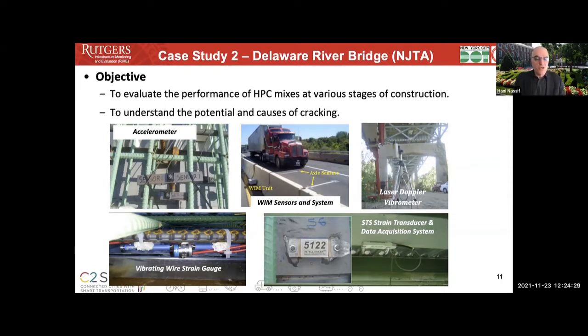And they were observing that there were a lot of cracks. After they cured the concrete for 14 days, they removed the covers, and they found out that they had a lot of cracking in the concrete. And I think at that time, because our group wrote the HPC specification, right away everybody was pointing towards shrinkage cracks.